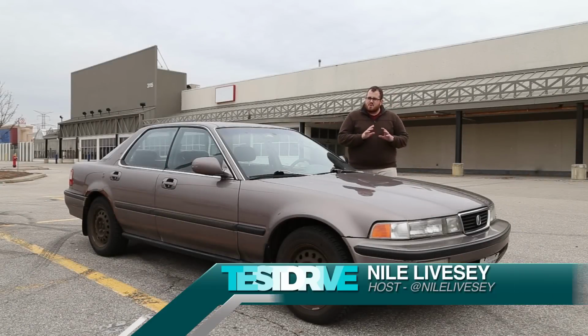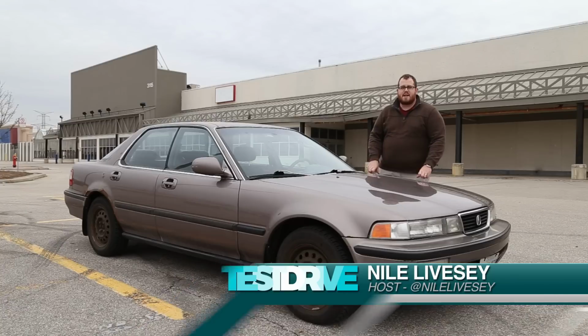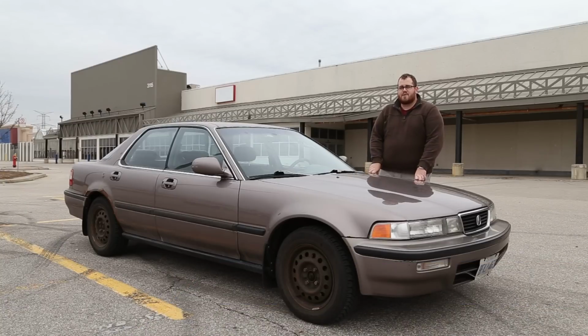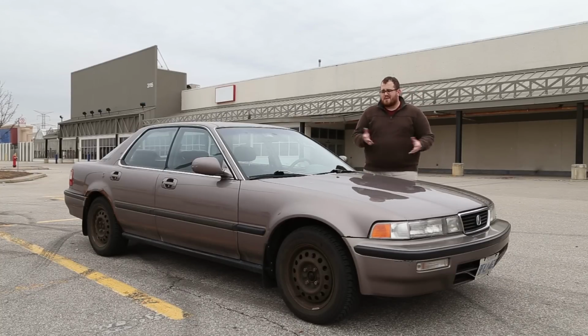Back in the 90s, Honda was doing everything they could to make the Acura brand successful. In comes the 1992 to 1994 Acura Vigor. Now in other markets it was sold as a Honda Vigor and then later as a Honda Inspire. But they wanted to make something a little bit special for the North American market, despite the fact that it really is just a Honda Accord.